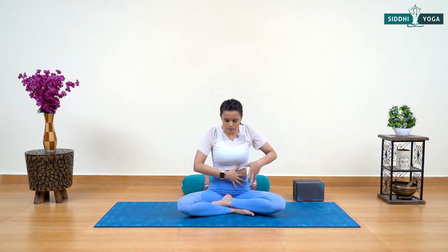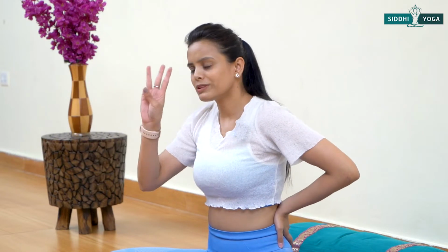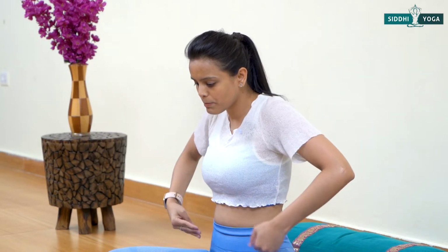So next we are going to do the fish pose, and this fish pose will really help you to give a massaging effect to the entire belly, because this is the main part during periods. We have unease around the belly, pelvis, or mainly the back. So this asana will help us to ease the belly, pelvis, and back. What is better than this?